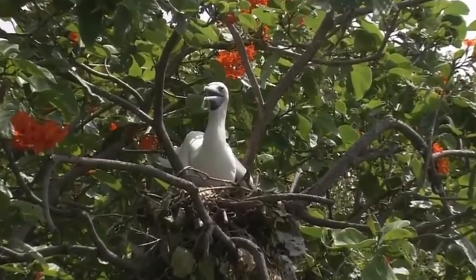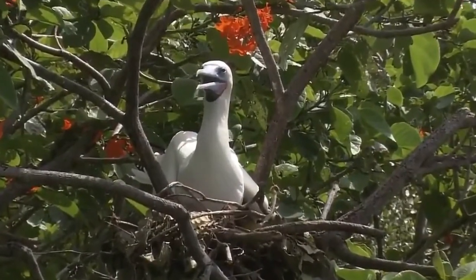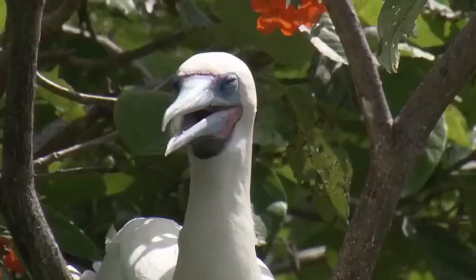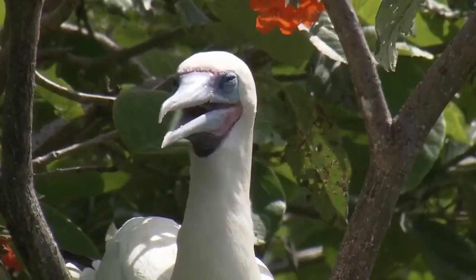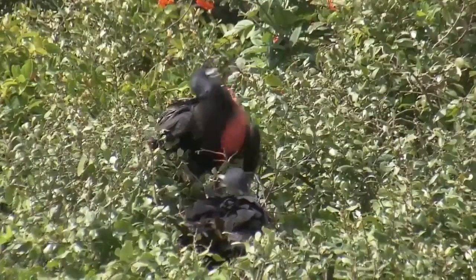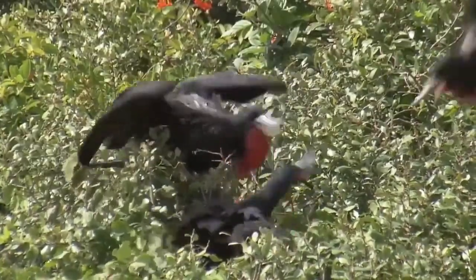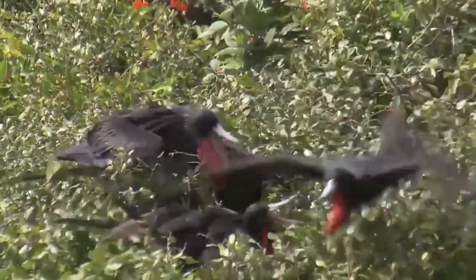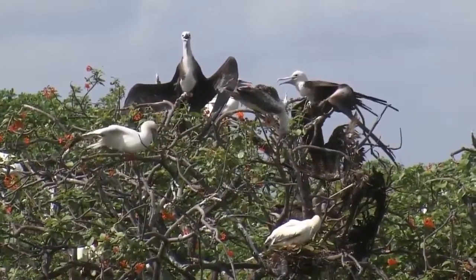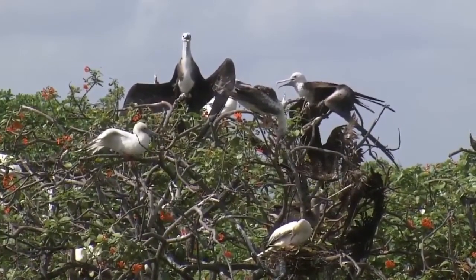Red-footed boobies are large-sized seabirds, 70 to 80 centimeters in length. This red-footed booby is roosting its eggs to keep them warm. The magnificent frigate birds have distinctive red throat pouches. The rich ocean waters nurture not only marine life, but bird life as well.